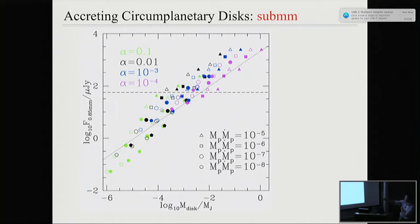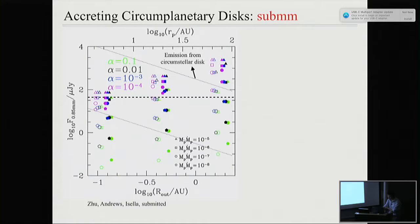And here we have put a lot of models with different accretion rate, different planet mass, and different alpha. There is a correlation between the sublimator flux and the circumplanetary disk mass. And this is a 5-hour, 5 sigma detection. It turns out that ALMA is extremely sensitive, so we could detect 0.03 lunar mass of dust. Even a circumplanetary disk with very, very little dust, ALMA will be able to detect. So they should be detectable.